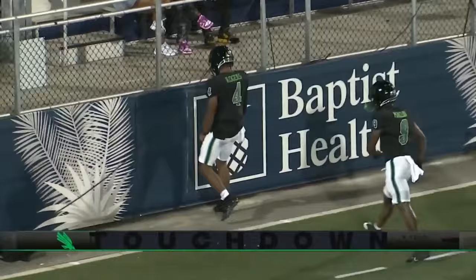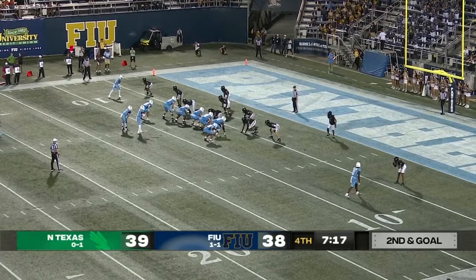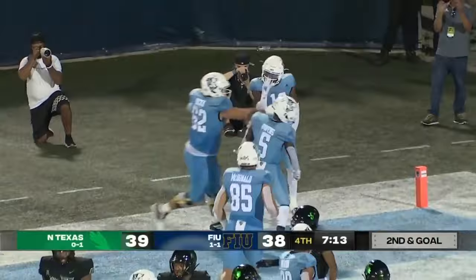Chandler Rogers has taken this game over since he's came in and been being a threat both in the pass and the run. Zone, doubling wide receivers outside. Second down, Jenkins hands off, Owens again, once another. Owens, touchdown, FIU. How about this performance from Keyjohn Owens? He has his third touchdown. FIU on top again.